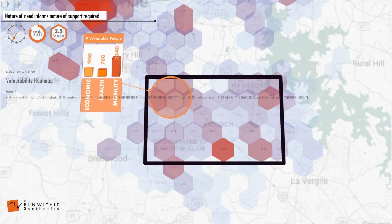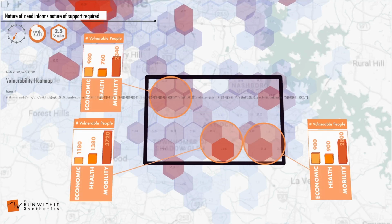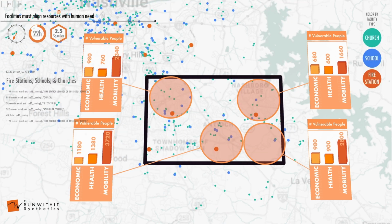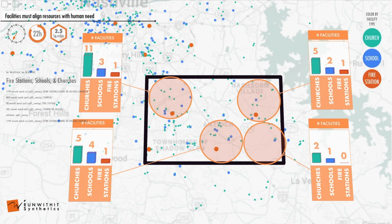Looking at Antioch, there are 4 zones of amplified need with varying proportions of vulnerable people. Their needs inform the nature of support required here. To understand what supports are available in these 4 zones, we plotted churches, schools, and fire stations on the map. Overlaying human need with existing supports showed a mismatch and possible inequity in resilient support.